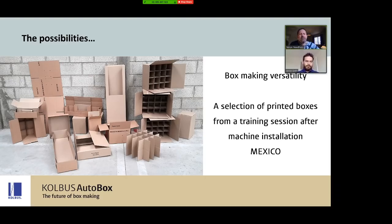Thanks. So that's the machines in brief. But what can you produce on our box maker? The possibilities with the AutoBox are close to endless. Yeah, that's right. Looking at the picture we've got here, it's a range of 0201s, dividers in 0201s, window cutouts, handholes, self-erecting trays, printed boxes, and wraps.